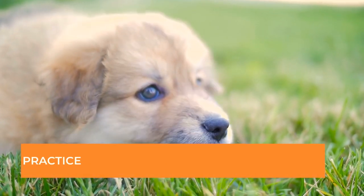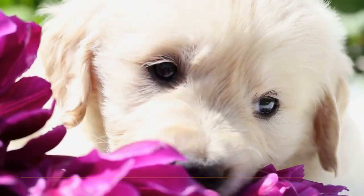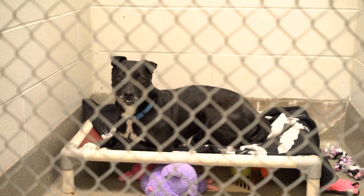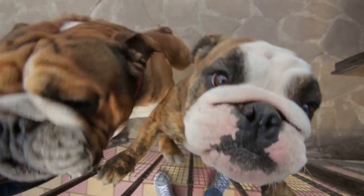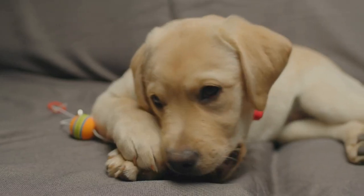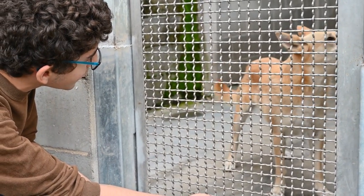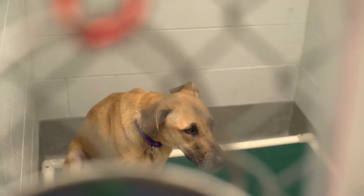Step 3. Practice crate training with gradual steps. Once your Golden Retriever puppy is comfortable entering and staying in the crate, you can start practicing crate training with gradual steps. Close the crate door for short periods of time while you're present and gradually increase the duration as your puppy becomes more comfortable. Offer treats, toys, and soothing verbal cues to reassure your puppy while they're inside the crate. Remember to never force your puppy into the crate or use it as a form of punishment.